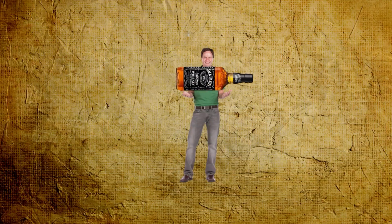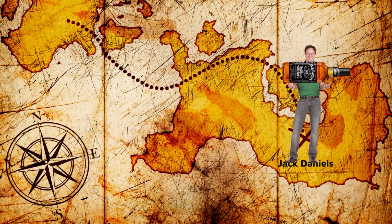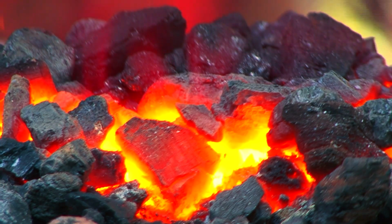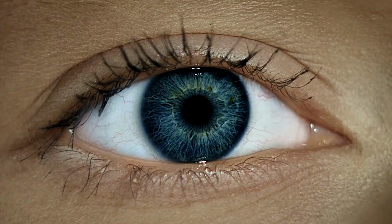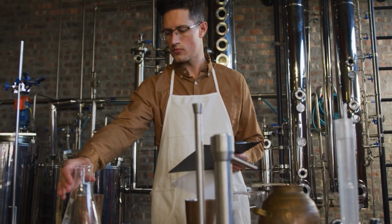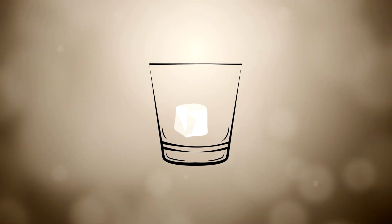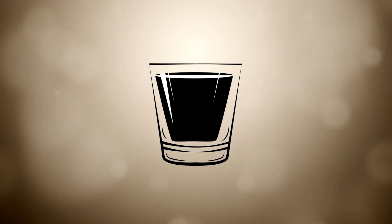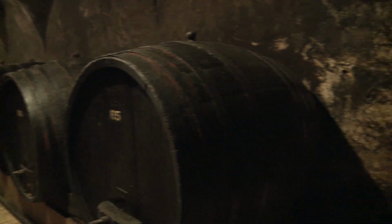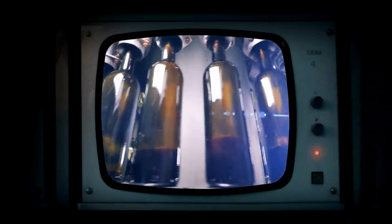We'll take you by the hand and lead you through the step-by-step process of crafting this iconic drink. From the crackle of the charcoal to the bubbling mash. Your eyes will widen as you witness the masterful artistry and skill that goes into every single bottle of Jack Daniel's. So, come with us, and let your curiosity run wild as you explore the passion and dedication that infuse every drop of this legendary whiskey. This journey promises to be an experience that you'll never forget.